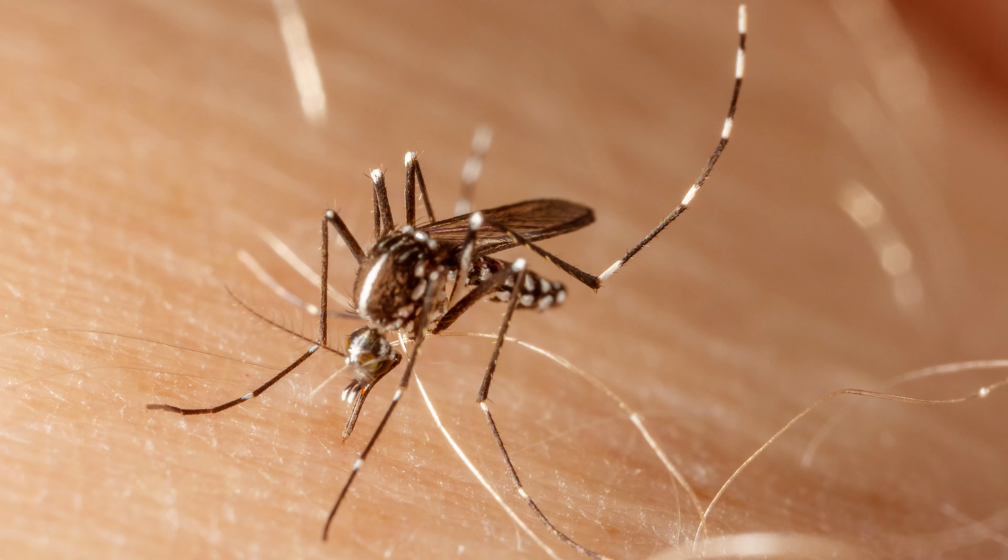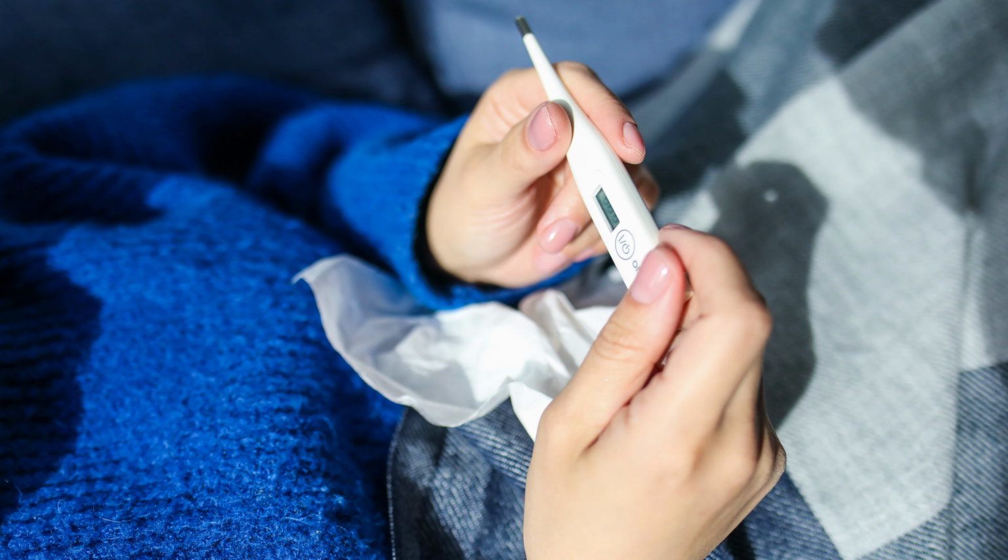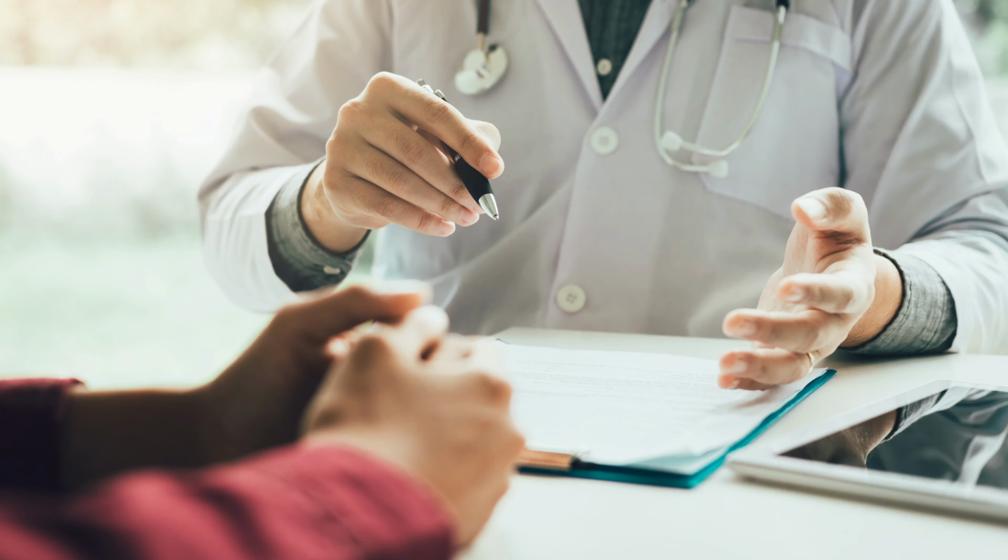The common symptoms of chikungunya may include a sudden high onset of fever that may reach up to 104. It also includes severe joint pain, rashes, red eyes, and headache. So if you have any potential risk factors and any of these symptoms, your doctor will require this test to confirm the diagnosis or rule out the disease.